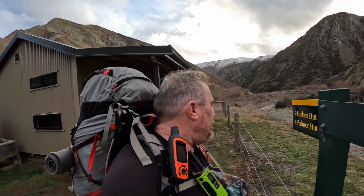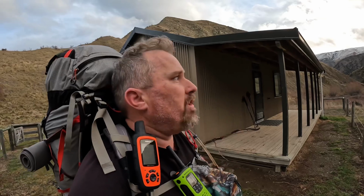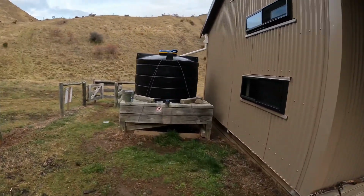Today I am at Warden Hut, which is about a 17.5k walk from the Kahutara Bridge on the inland Kaikoura Road. It climbs up over 1,000 metres and then drops 600 metres into the valley here. If you carry on down here, you get into the Clarence. Anyway, let's go have a look at this awesome hut.